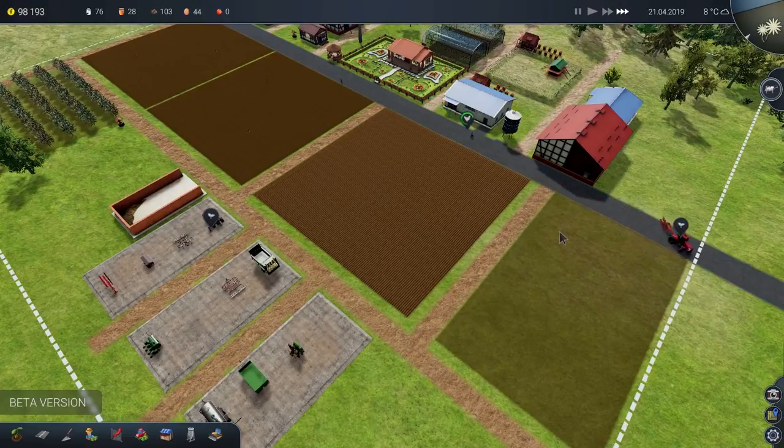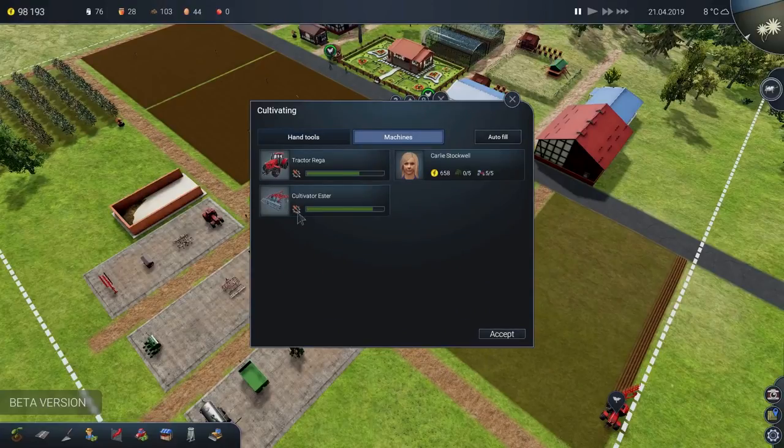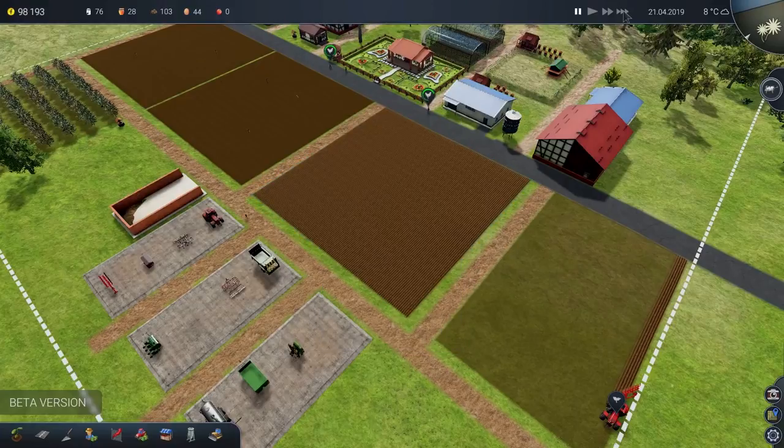Right, now they're working on those fields. That's good. Now she has finished. Carly's finished. Now you can cultivate this field using the cultivator, Esther, obviously. We all knew that.